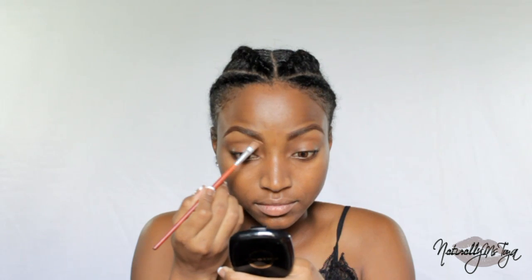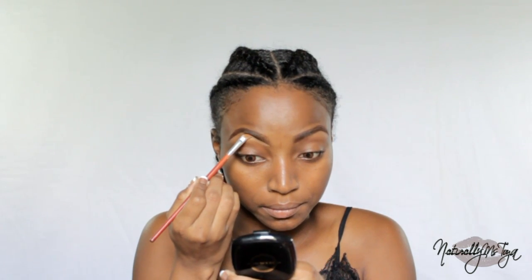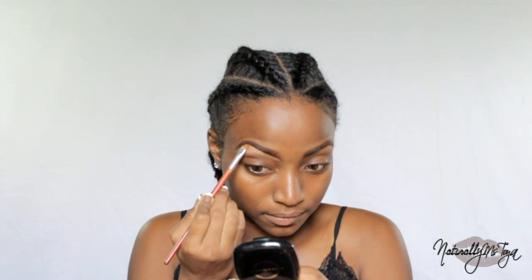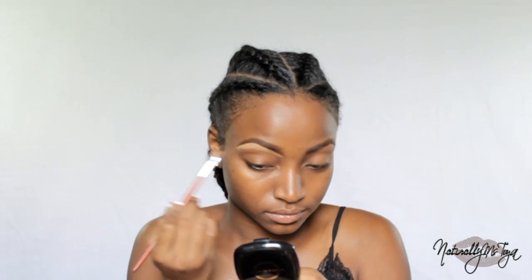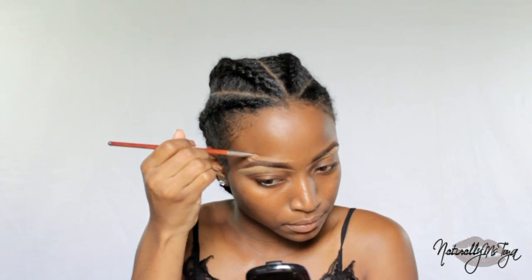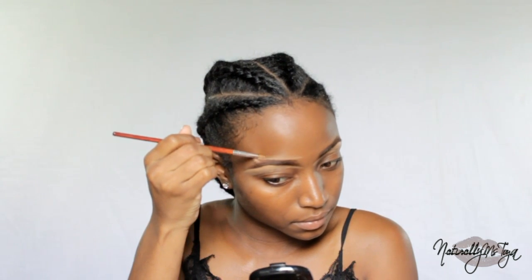I'm using this foundation stick from Black Opal, which is actually a fake. The fake ones don't have a name on it, so when you're buying your makeup, be sure that the name of the shade is on it, and that way you know that you're getting the authentic product, because a lot of the fake ones don't have a name on it. So after cleaning up my brows, I'm just going to be sure to blend that out, because you don't want it to look too harsh or look too crazy. You want it to look as natural as possible.